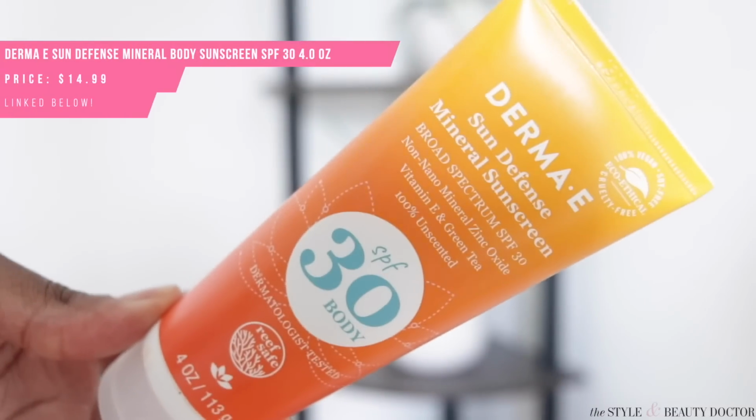Next up from Derma E, this is the Sun Defense Mineral Sunscreen SPF 30 Body.